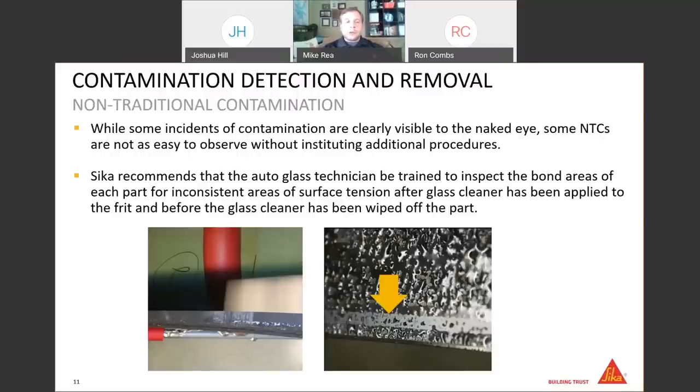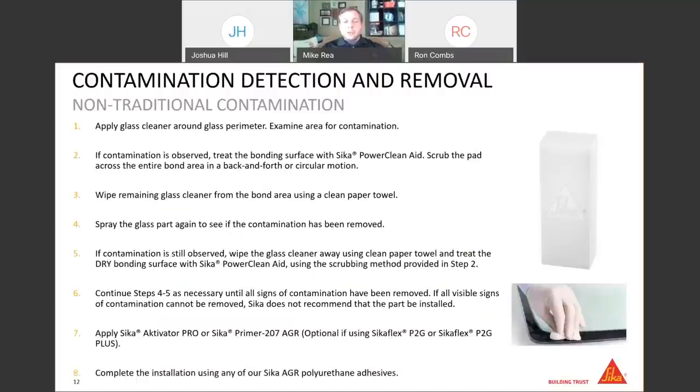So we actually have a process laid out, and this is available. All of this information, starting from this last section, is available in our technician training manual, which is available up on our website. So if you've never read through that, I highly recommend going through it. Like I said, all this information is available in there as well.